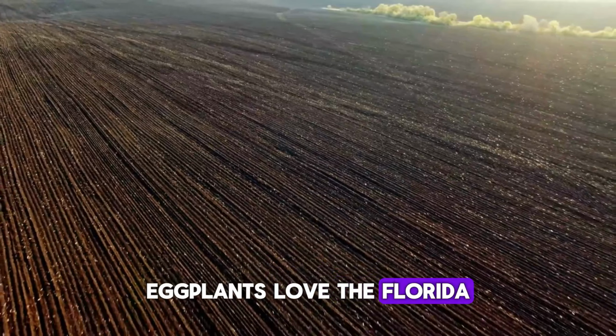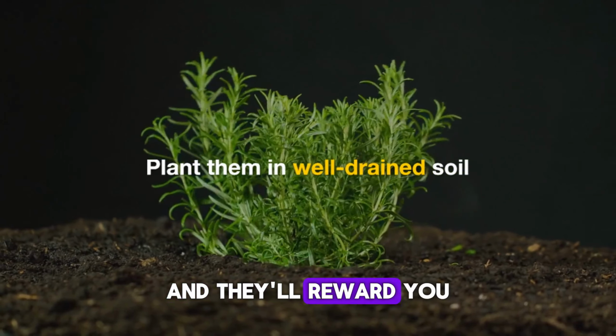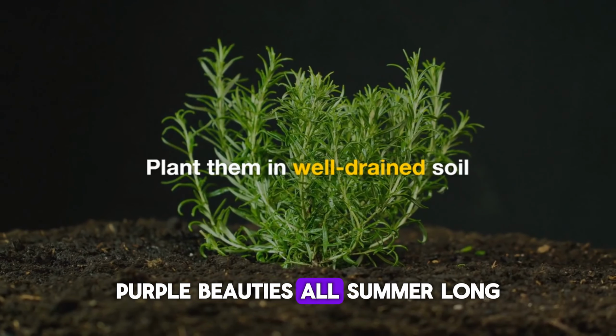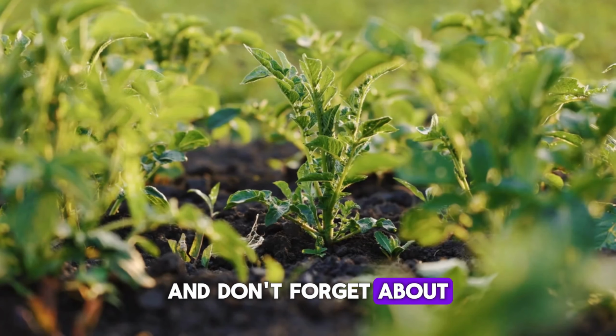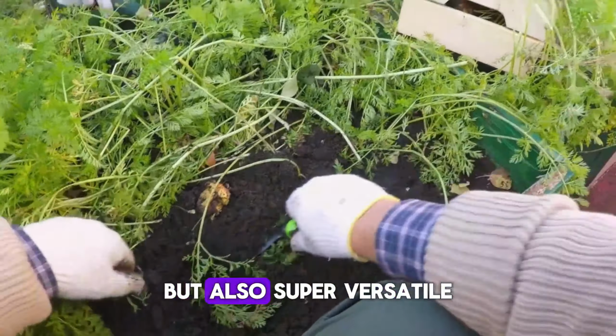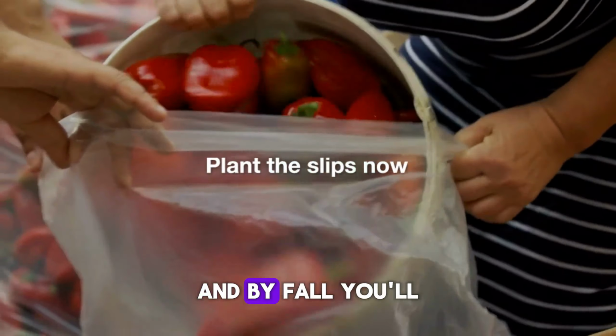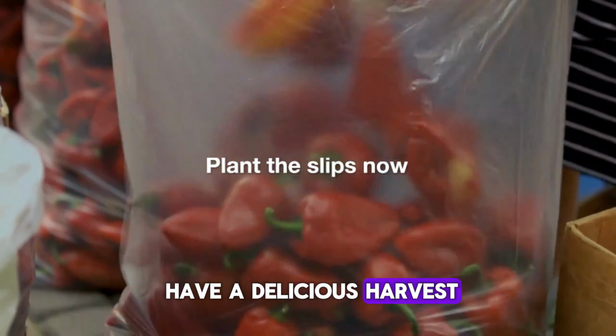Eggplants love the Florida sun too. Plant them in well-drained soil, and they'll reward you with shiny purple beauties all summer long. And don't forget about sweet potatoes. They're not only nutritious, but also super versatile in the kitchen. Plant the slips now, and by fall, you'll have a delicious harvest.